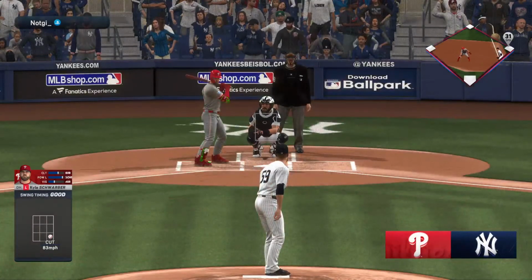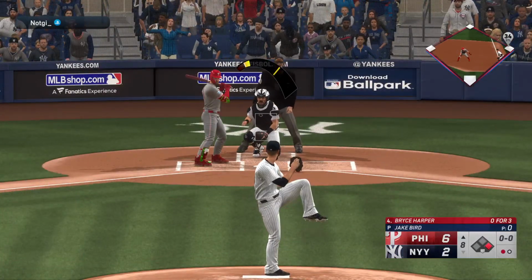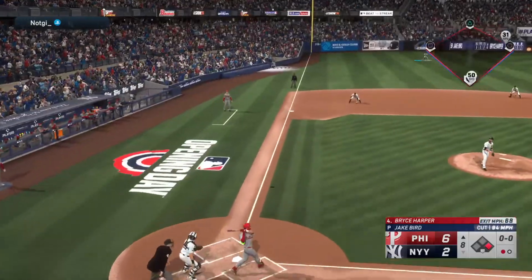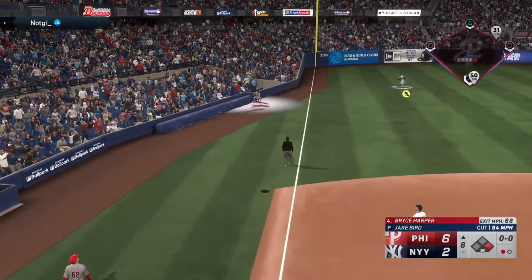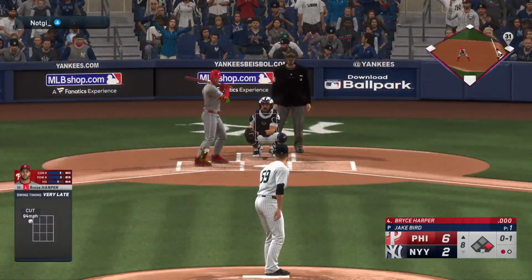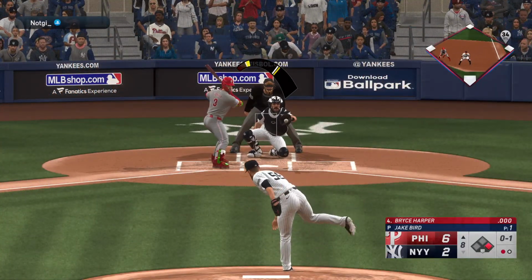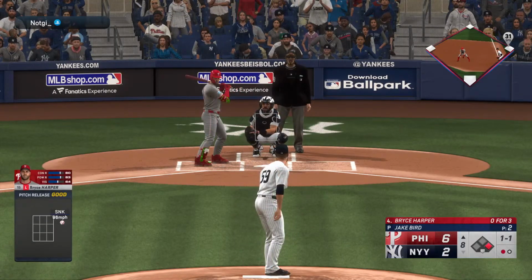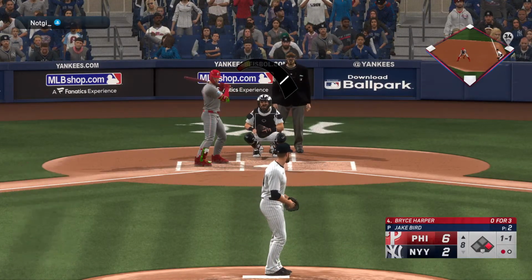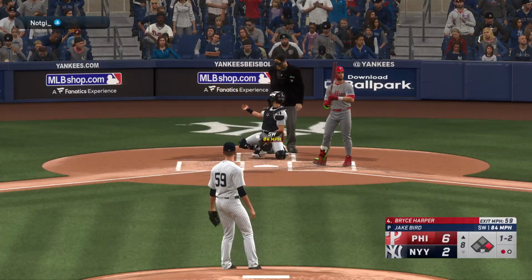Jake Bird into the game. Well, they need someone to stop the bleed and keep the score right where it is. Seems like a tough task today with the way this lineup is swinging it. Bellinger in a full sprint, and that will drop foul. Yep, that ball went out. Bird in his 4th year, 30 years old now, and they went out and made a trade for him last season.